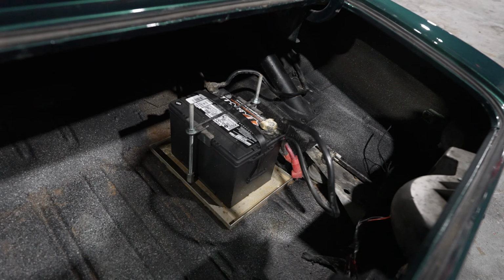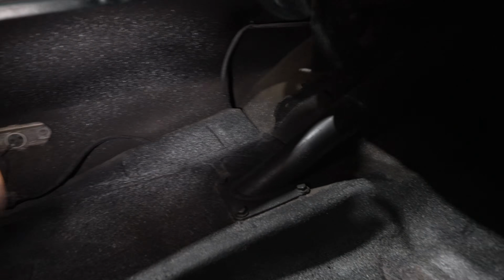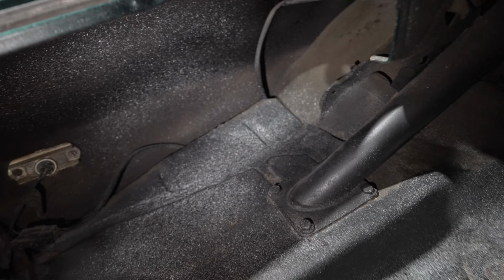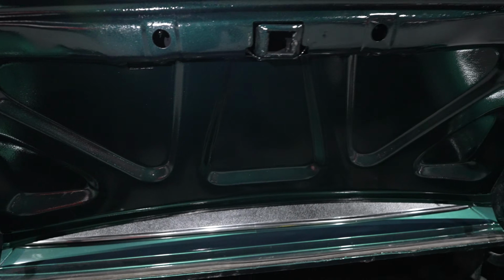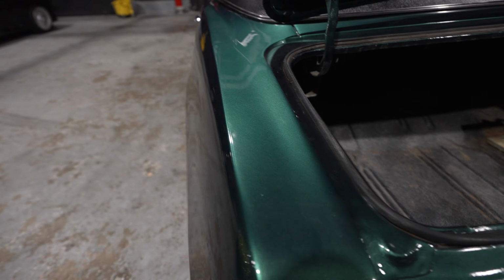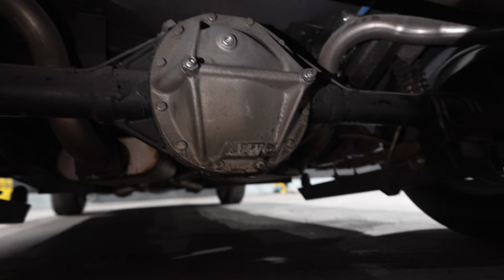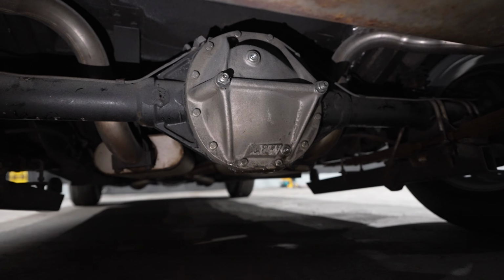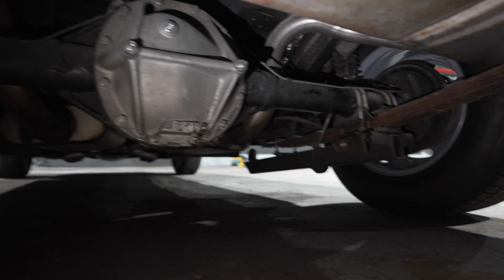Got your battery back here. Looks all solid. That looks good. Let's see if we get a light in here. Boom. Looks good there. Looks good there. Beautiful. Up there. Good. Climb under the car real quick while I'm back here. Nice shot of the rear end. Rear suspension.